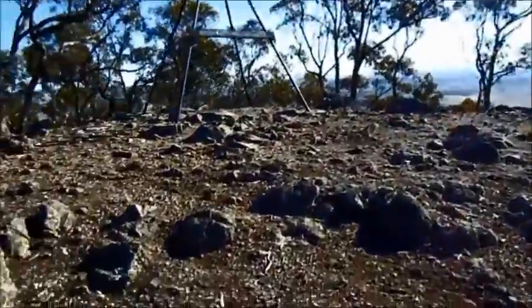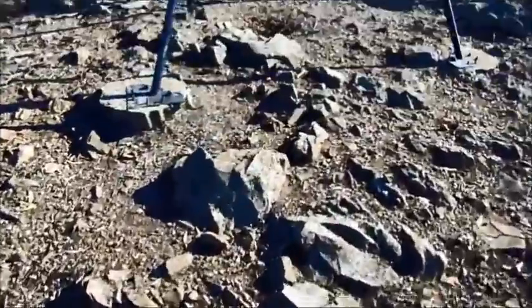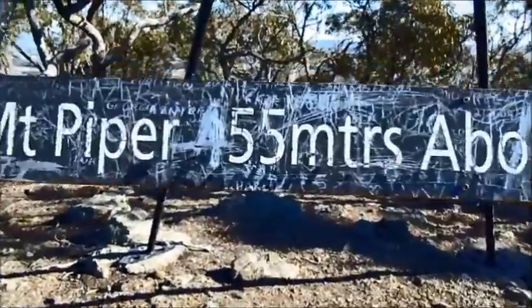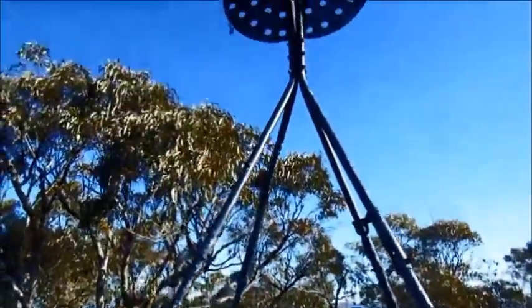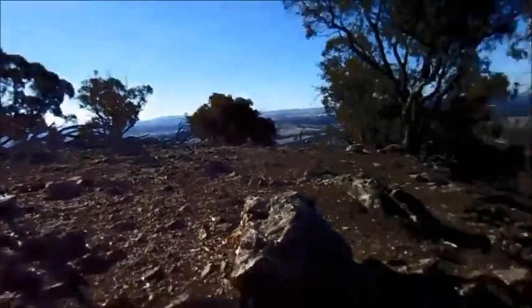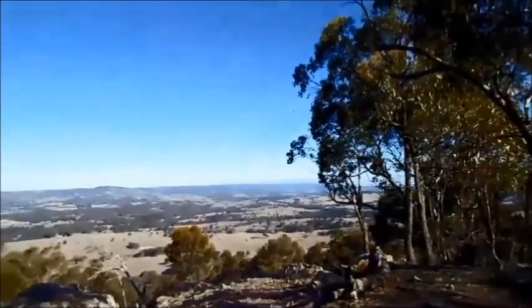Alright, this is the top, believe it or not. This is the top. So 455 metres above sea level. Have a look at this. And that there is just for the planes, so they don't run into the mountain. And have a look at this. I'm just going to sit on this rock for a minute and have a break. It is quite an exhausting climb, I might add. Have a look at the view you get up here. 360 view all the way around. Quite pretty up here when there's no clouds about.